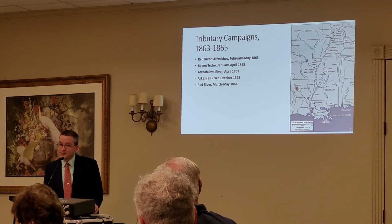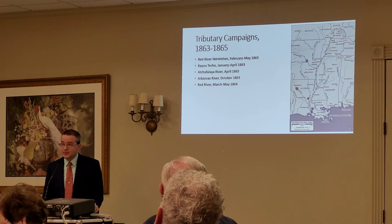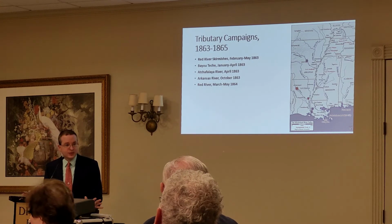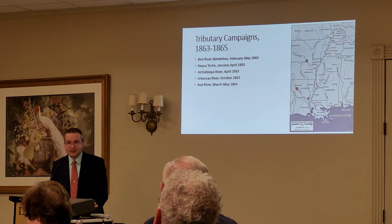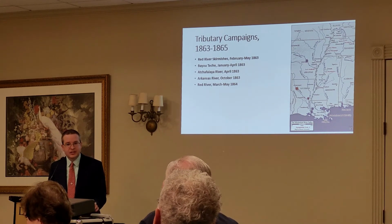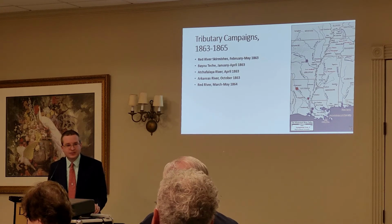1864, the Red River Expedition again. This is the Nathaniel Banks Red River Expedition of 1864 that ended in the big U.S. failure, in part because of falling river levels again, because of some strategically located Confederate dams that diverted water out of the Red River specifically. Also, Richard Taylor had something to do with that with his Confederate ground forces at Mansfield and Pleasant Hill.